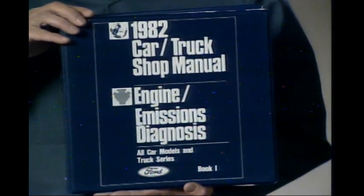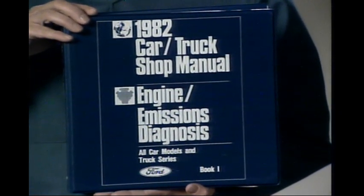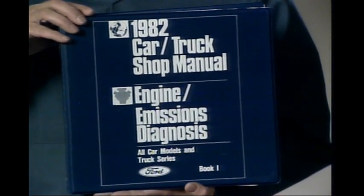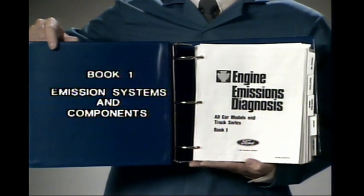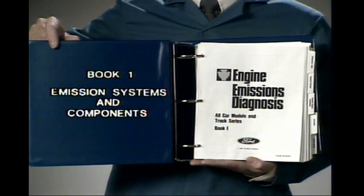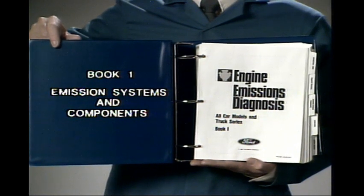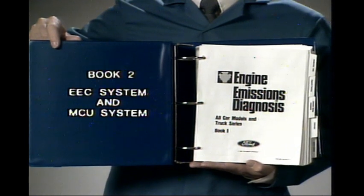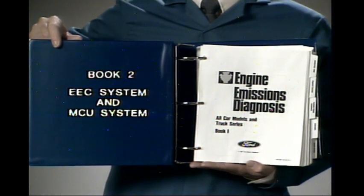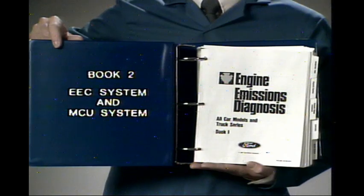Here's an important one: the Engine Emissions Diagnosis Manual. This edition is separated into 2 books for your handling convenience. Book 1 covers emission systems and system components used both on passenger car and truck installations. Book 2 covers the electronic engine control system and the microprocessor control unit.